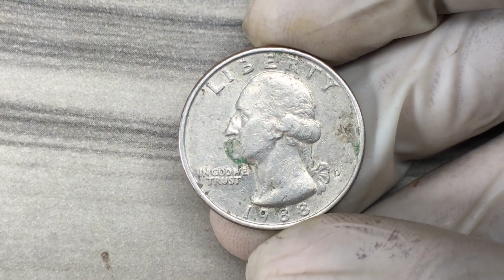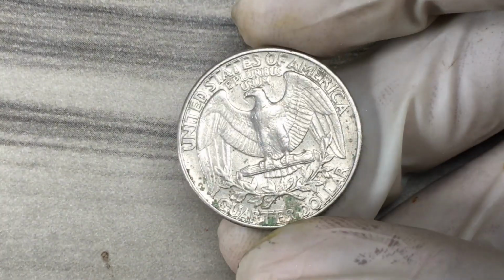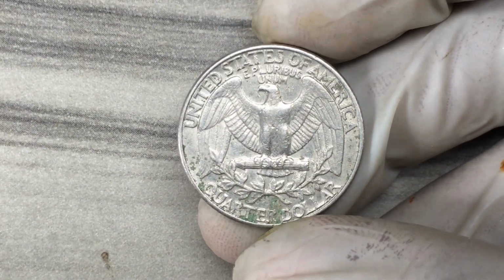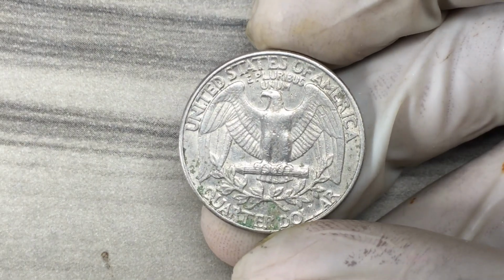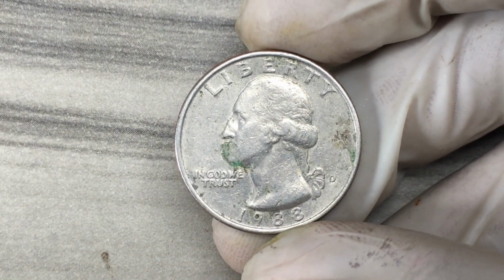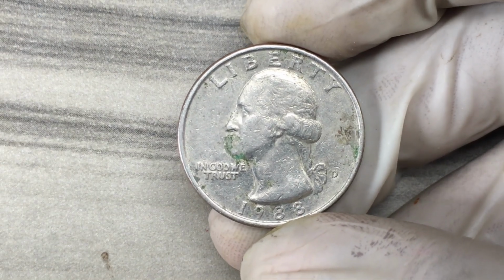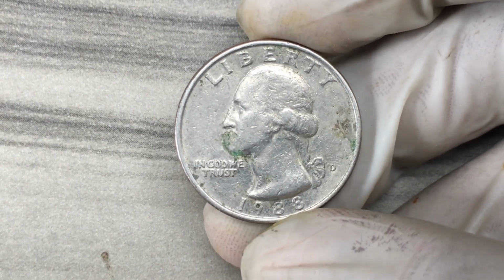So remember, while most 1988 D quarters are worth just 25 cents, that tiny chance that one could be worth over $1 million is what makes coin collecting so exciting. Closing: if you've got jars of change lying around, don't overlook them. That ordinary-looking quarter might just be your ticket to an early retirement.